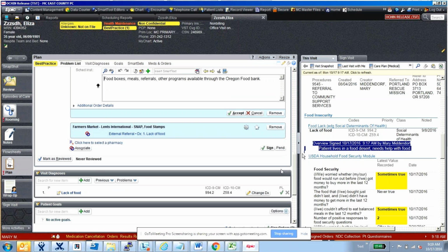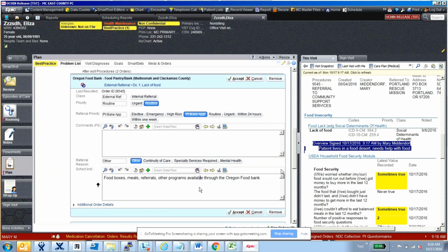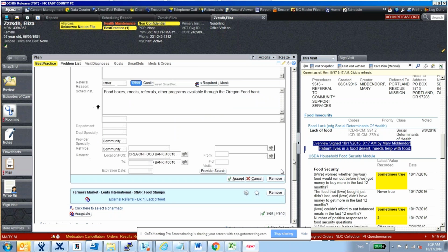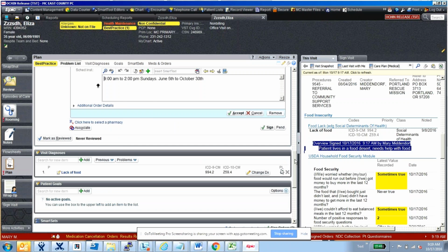Within the preference list, and this is maintained by the site specialist, it will show in the scheduling instructions whatever additional information the patient may need to bring with them, hours of operation they often include, and then each actual resource is built out by the OCHIN help desk on request, so we'd have to get the information from you guys so that we can keep track of what organizations are being referred to, how often, so we get the name, address, phone number of each one. Here we are. We've got hours of operation.